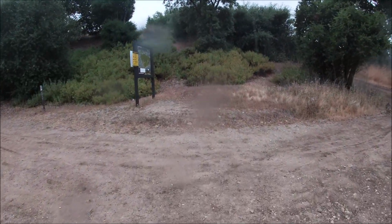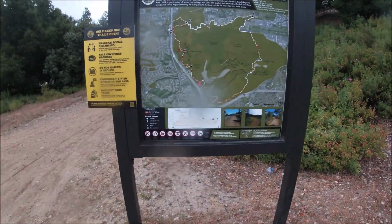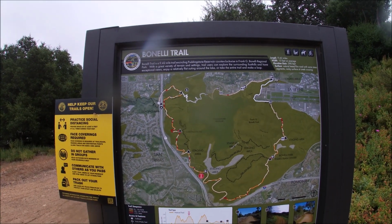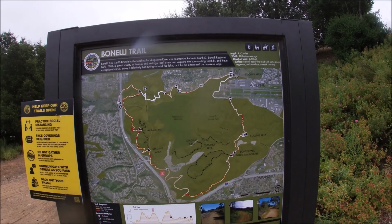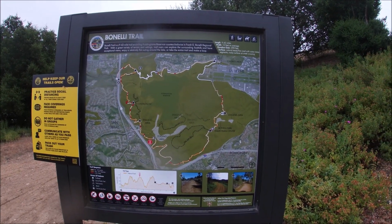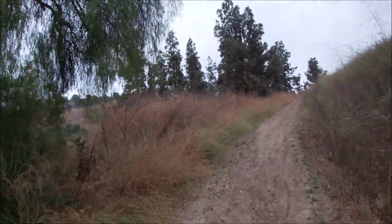Very heavy marine layer that drifted way inland today. Okay, this looks like the 9.42-mile trail encircling the Puddingstone Reservoir. Okay, we'll see how this goes. I'm not sure if we're going to do the whole thing, but we might because the weather is nice and cool. Okay, check back in with you in a little bit.